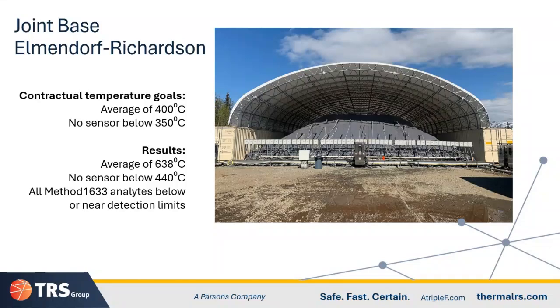So 30 samples, 40 analytes, that's 1,200, I guess, separate analyses. We were non-detect on 1198, I believe, and the other two were just slight ticks. So we were below EPA RSLs for all samples. Again, we just crushed it. This is a very efficient way of removing PFAS from soil.